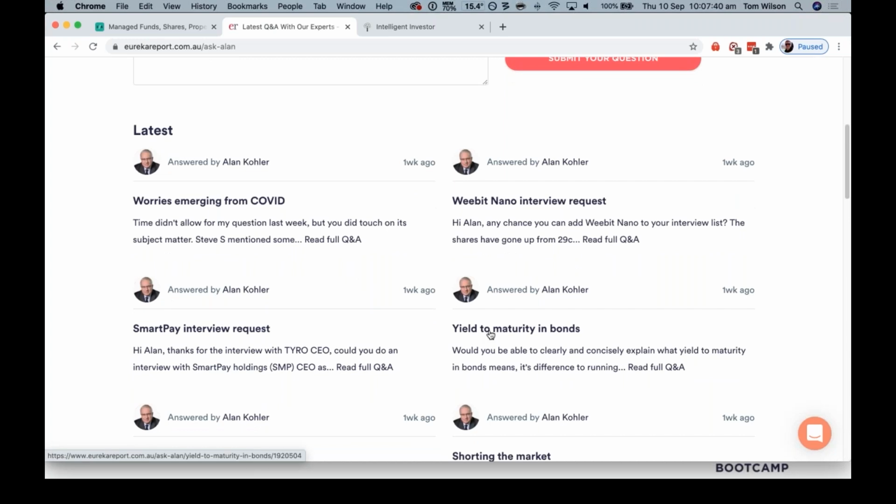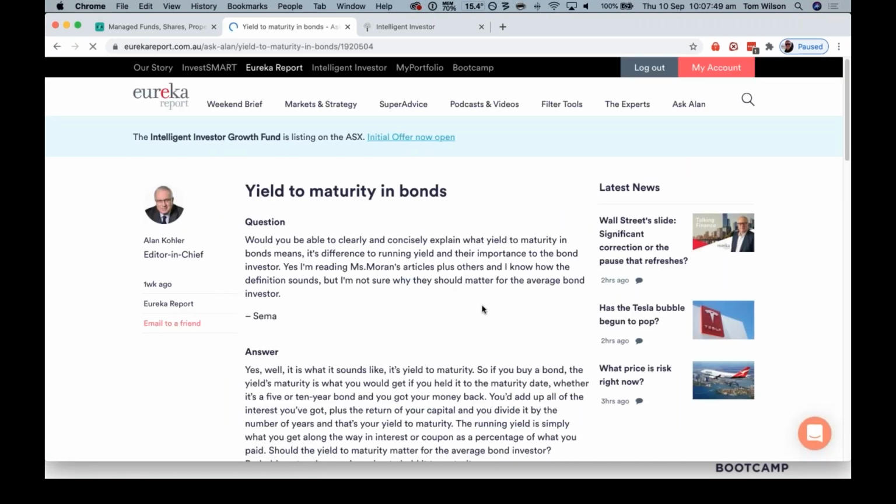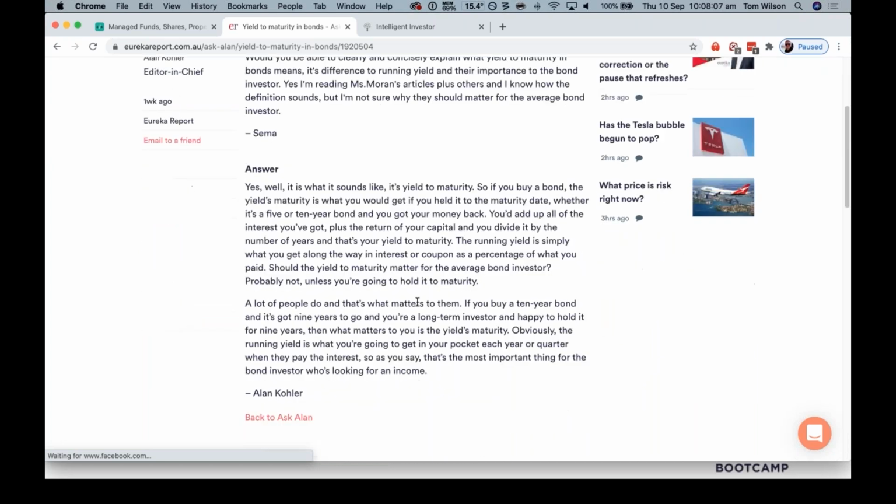In particular, I've had a lot of boot campers who wanted more information about bonds, and there's a question here that he looks like he's answered just last week, explaining in more detail what yield to maturity in bonds means. So he's read Liz Moran's articles, which are fantastic. I definitely recommend those as well, and I often refer to them in that webinar when I'm talking about bonds. So Alan's given his little answer there as well, which is fantastic.